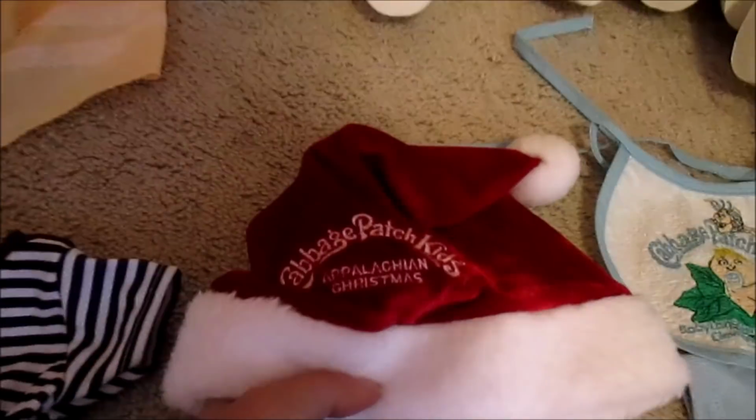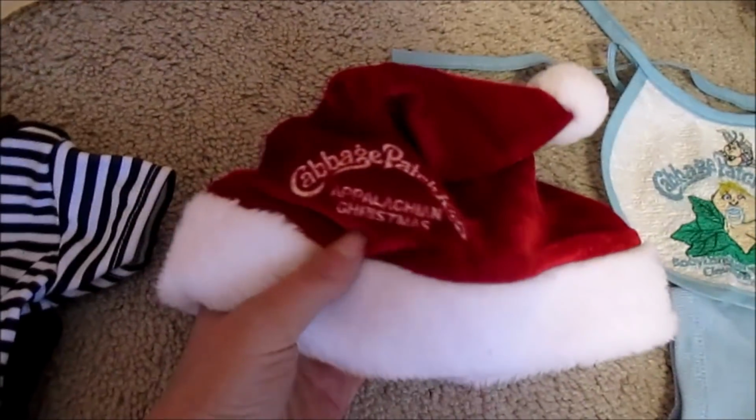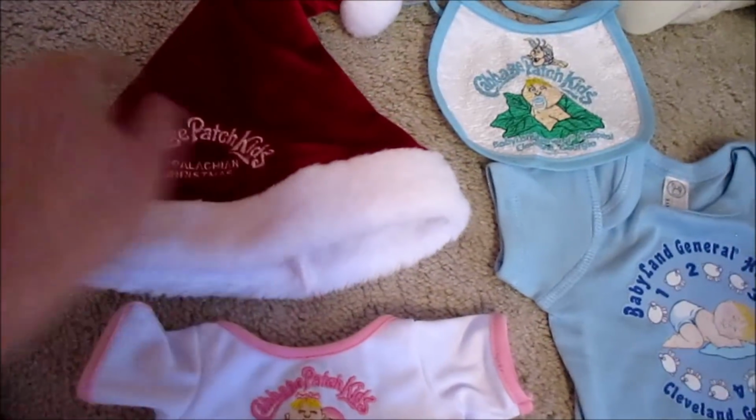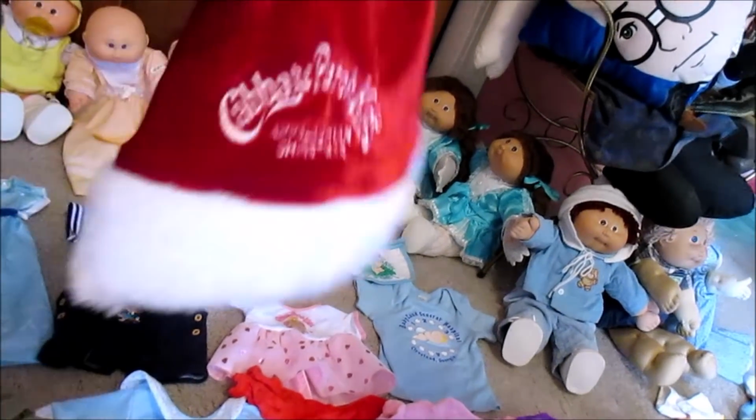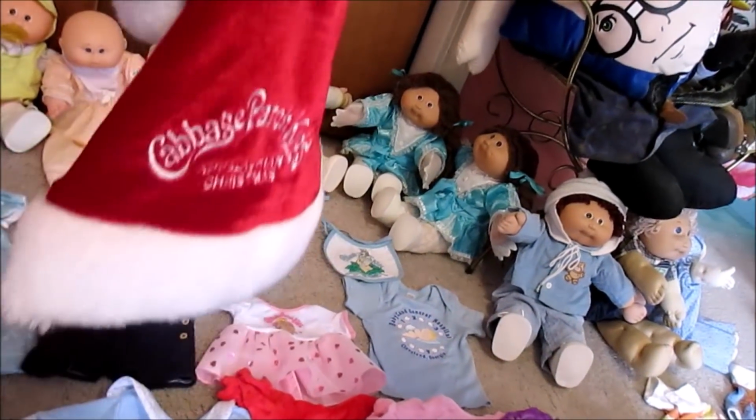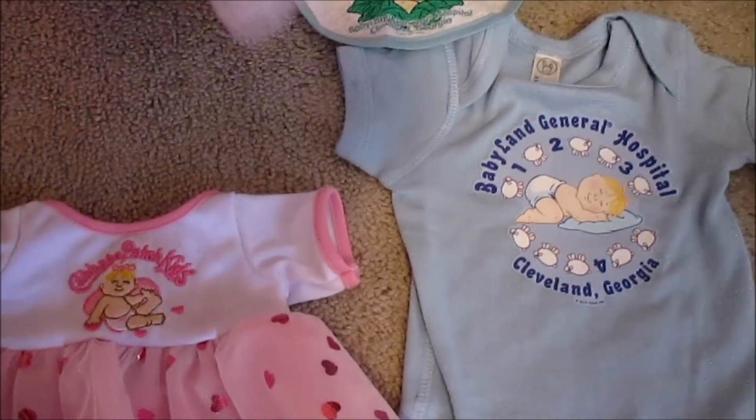And then I have this hat, which I bought for Christmas photos. It's really big because, again, it's made for the Biggie Softies. And there's actually Santa and Mrs. Claus outfits that are sold separately that you can buy to pair with this, but those are way too big for my dolls. And I got this for Christmas.